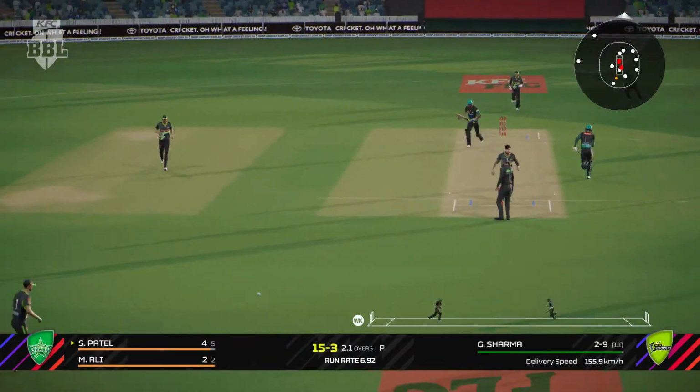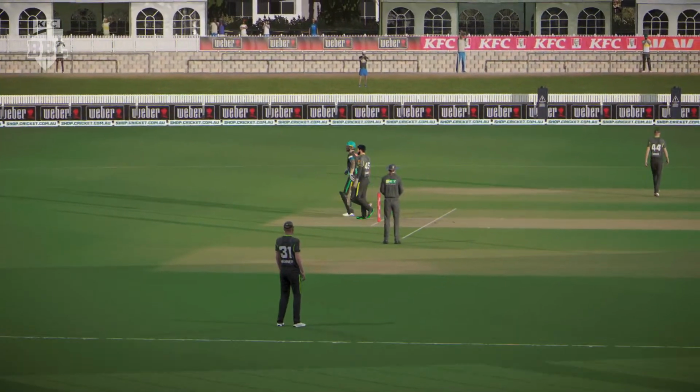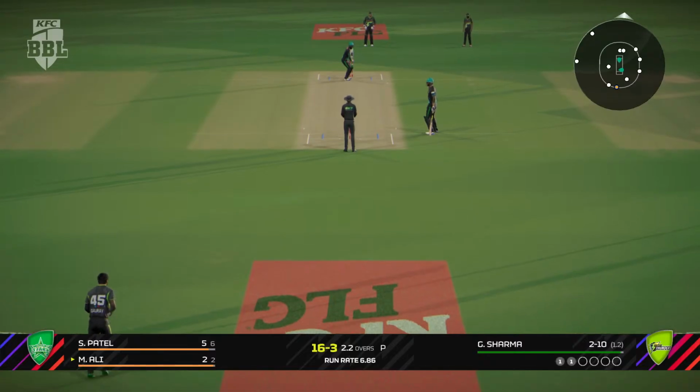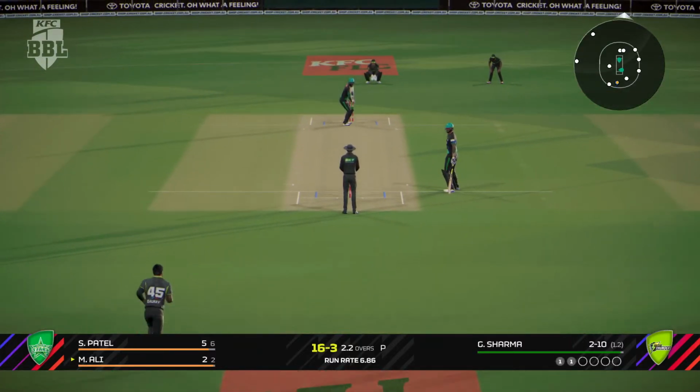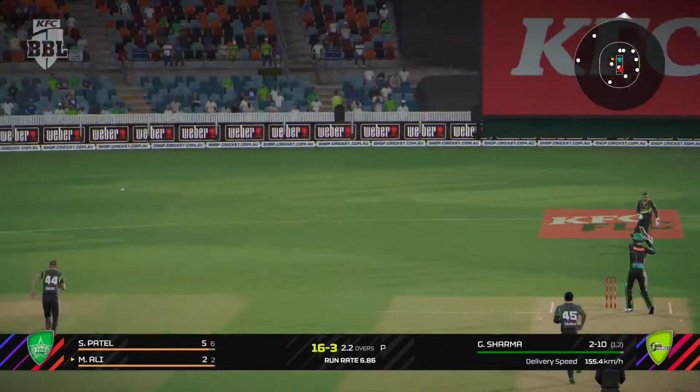Oh, that's a leading edge. Lands safely. Fortune there for the batter. Time to keep the pressure on now. Great ball, that last one, to find the edge. It's just a case of finding the same spot. They'll get at least one here.